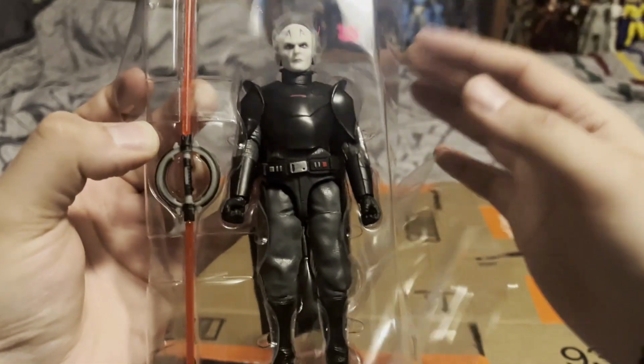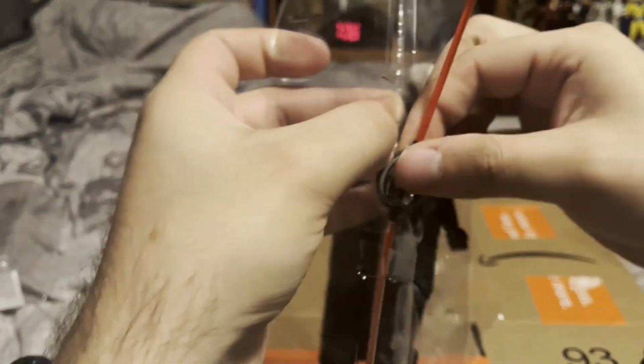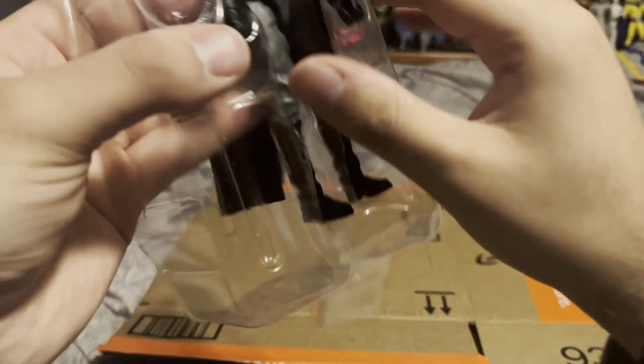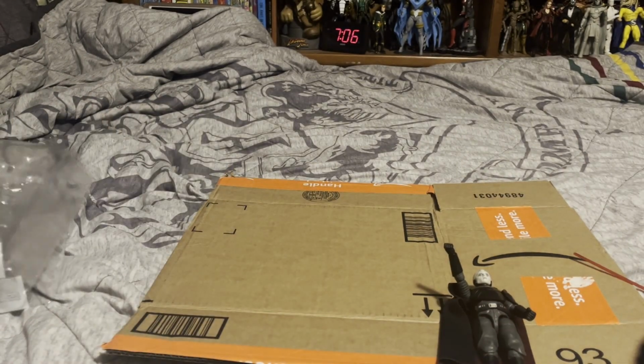Here is Grand Inquisitor in his box. Got the tape on the saber right there. And you have the separate piece holding his soft goods cape back there. And he just pulls right out like that. Okay, so here is Grand Inquisitor. This is a cool figure. I like what's going on here.